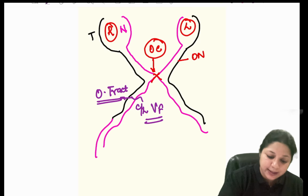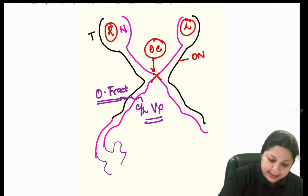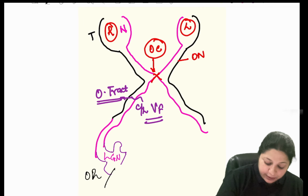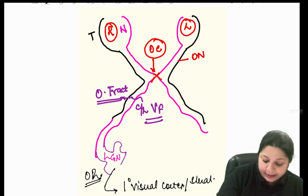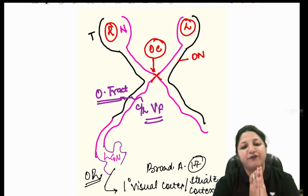From the optic tract, they go to a mushroom-like structure called the lateral geniculate nucleus. From the LGN, they travel back as optic radiations. The optic radiations terminate in the primary visual cortex, or the striate cortex, or Brodmann area number 17. So this is, in gross, the visual pathway.